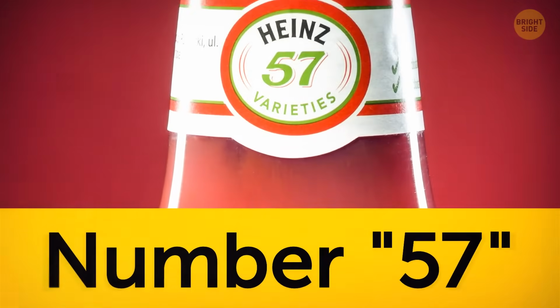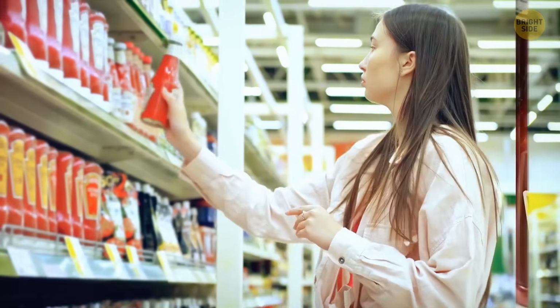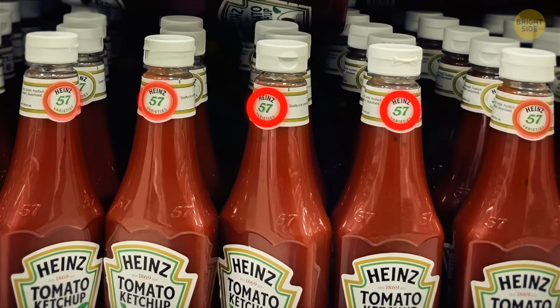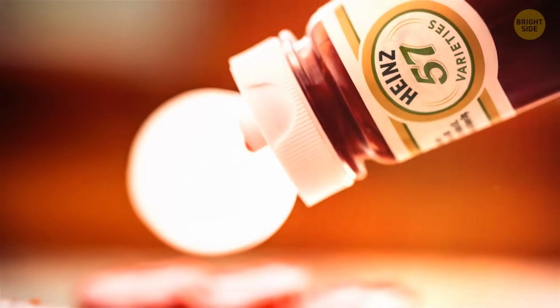There's a number 57 staring at you from the middle of the Heinz ketchup bottle forever. According to the company, only 11% of people are aware the number really has nothing to do with the product label. It's actually a sweet spot where you can tap to get the sauce onto the plate. So, next time you want some ketchup, there's no need to bang the bottom off.